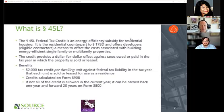And as I mentioned, it's a credit. So you get a dollar for dollar offset against taxes owed or paid in the tax year that the property is sold or leased. And we say sold or leased because, if you develop a subdivision of homes and you're selling them off one by one, well, some may be sold off in 1 year, others in the next, or 2 years later. And so you get a tax credit when you sell them to an end user who's going to use them as a residence.